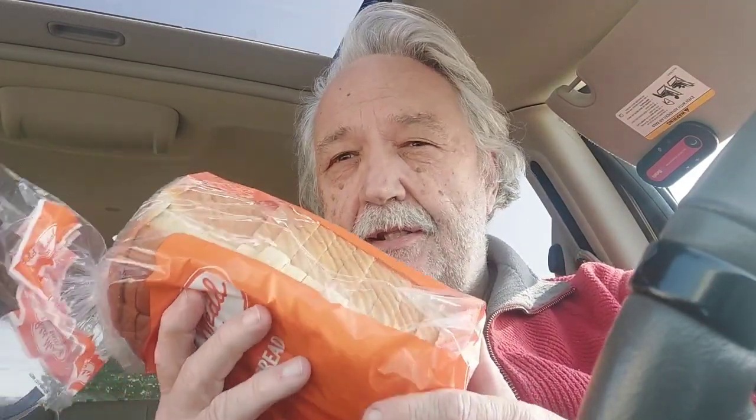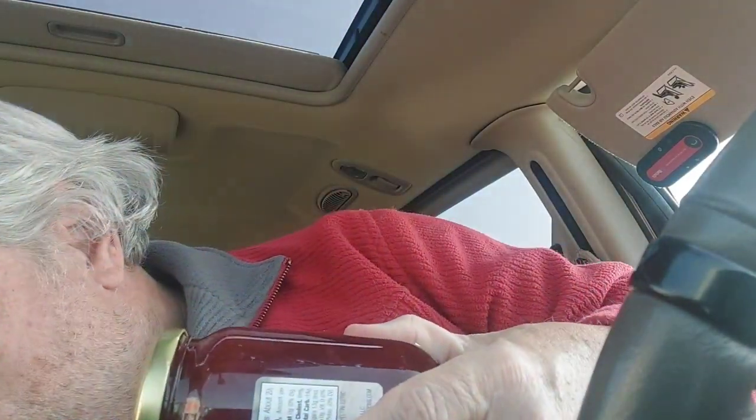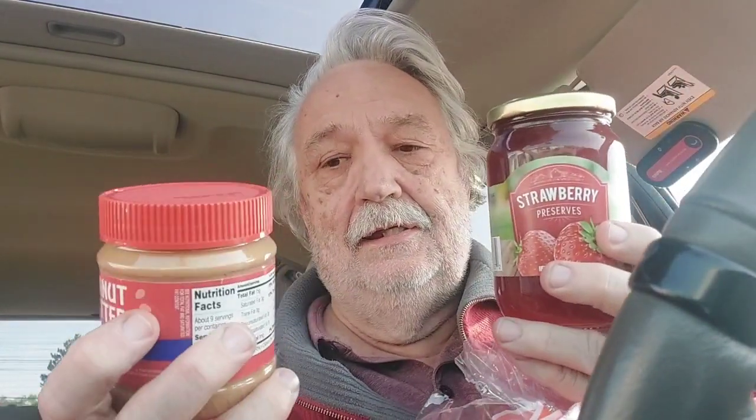16 servings per container. So, I just counted, I think there were 13 slices. So we'll say we can make 6 sandwiches with this, depending on what we use for filling. And, like I say, I'm going to use this, but we could make peanut butter and jelly sandwiches. This would easily make 6 peanut butter and jelly sandwiches.